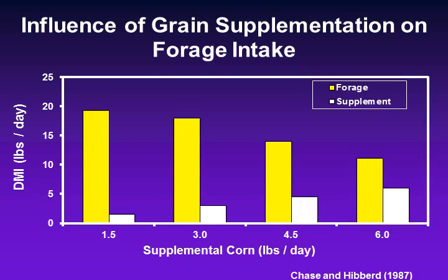Well, I want to say, didn't we have this conversation a year ago? But I don't. Instead, I point him to this research, or research just like it. This one was actually done at Oklahoma State, but it's a very clean experimental design. Looking at intake of low-quality forage here, the forage represented in the yellow bars, and the supplement represented in the white bars here. The identity of the grain supplement is corn in this case.